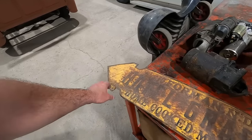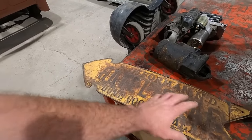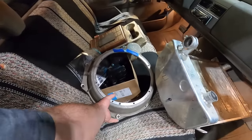I'm guessing Hotel Graf would probably just send a postcard to whoever had these arrow signs and they would punch whatever you wanted in there. So there's a lot of different sayings on them, he said. So that's pretty cool.